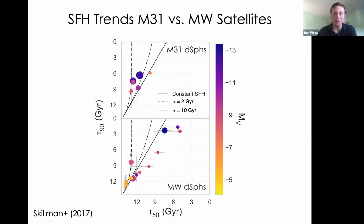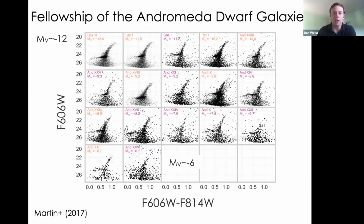Of course, it's very expensive to get this data. I think the Skillman et al. program ended up being something like 120 or 130 HST orbits. So concurrently, Nicolas Martin and I had a smaller program going with HST, which was simply to get sub-horizontal branch imaging of the remaining satellites as kind of an exploratory exercise.